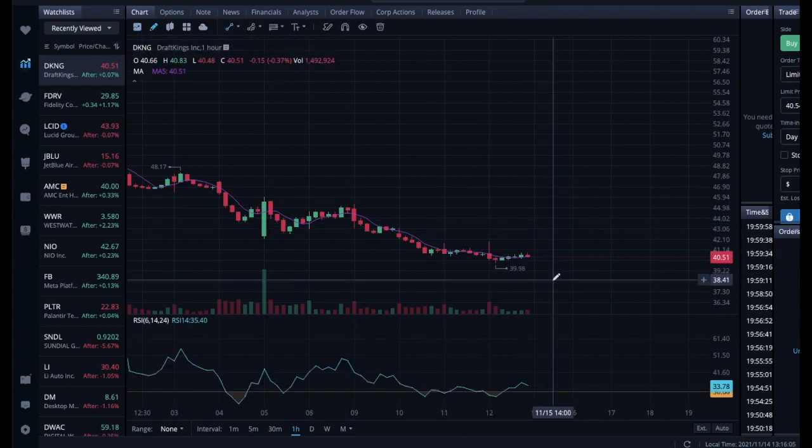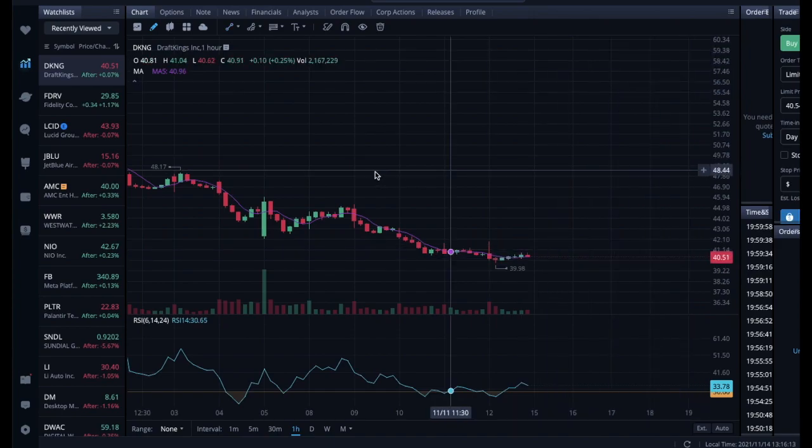You always have to have your stop loss and what you're willing to lose. But if we can get them in that 36 range and even run them back to 40, we get a nice 10, 11% gain right there. So something to look into.